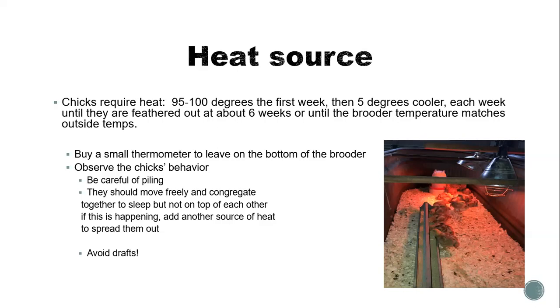Every week you can raise the brooding lamp up a little bit, up away from the chicks, so that every week it's 5 degrees cooler until they're all feathered out, or until the brooder temperature matches the outside temperature. And then above all else, don't let them be drafty. They don't like drafts. They can get sick if they have a draft. So they want fresh air, but no drafts.